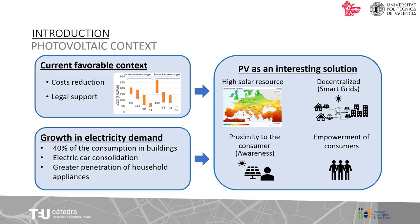Currently, electricity constitutes 40% of the final energy consumption in buildings, and this rate will increase together with the incorporation of the electric vehicle and a greater penetration of household appliances. Photovoltaic energy represents an interesting solution to face this challenge, mainly because there is a high solar resource.